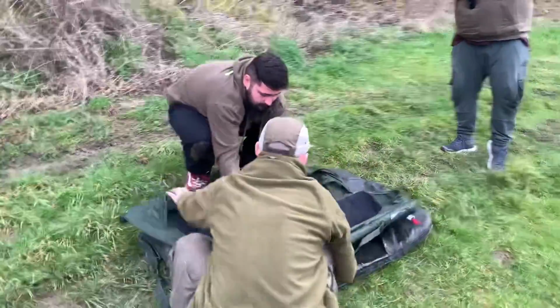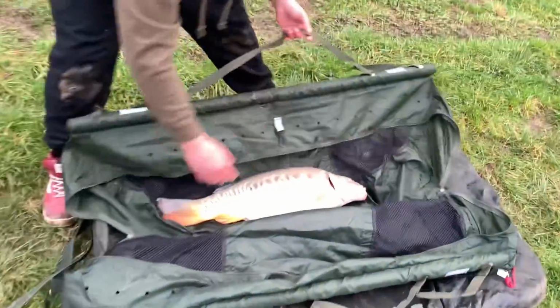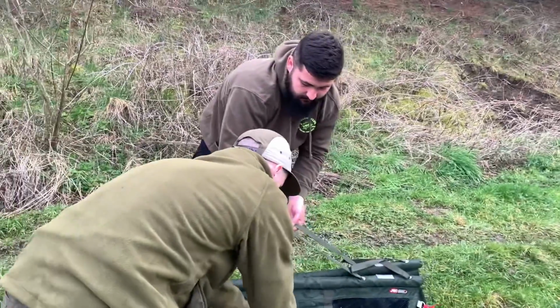Next to catch a fish was Sam on the end peg, around about 8 pounds, a lovely mirror. And I just managed to get up to where he was putting it back. Well done, Sam.